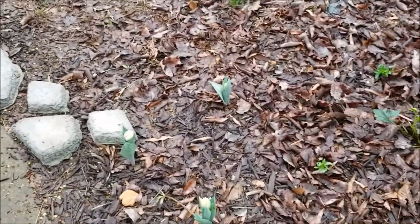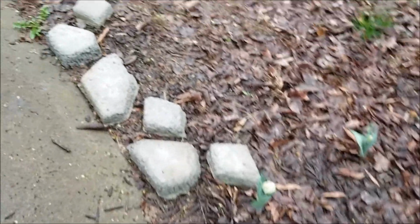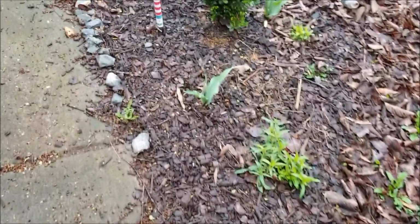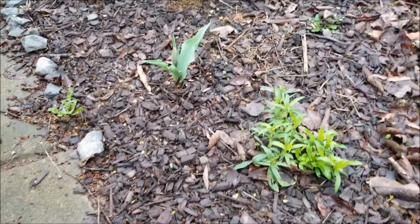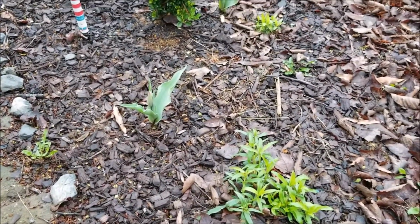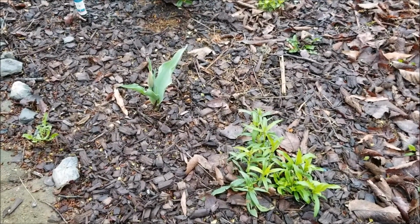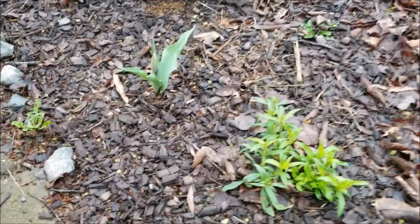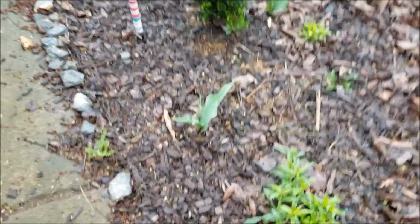I really was trying to, one, not have to work very hard, but also I wanted to leave all the leaves because I wanted them to improve the soil structure. So I only raked the leaves in the actual lawn and left anything around where I have plants. But there are some tulips that are almost ready to bloom.